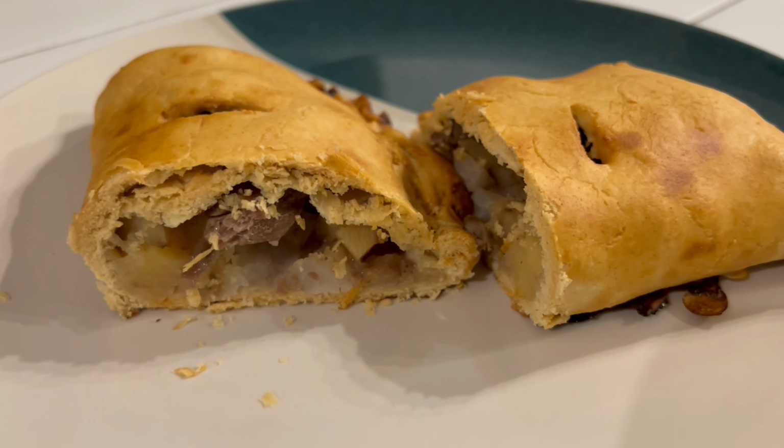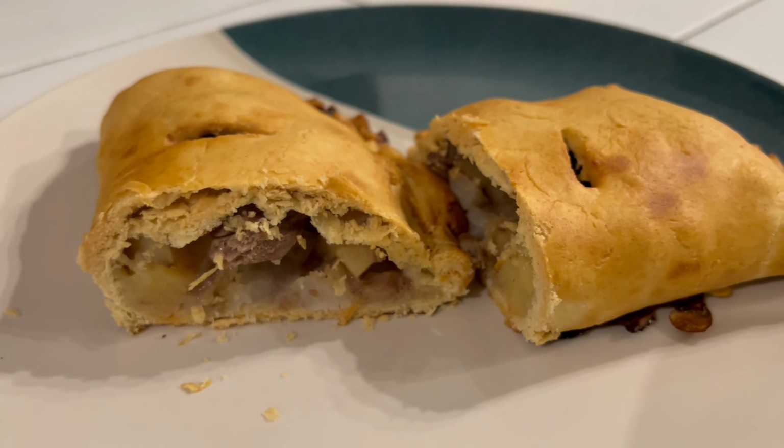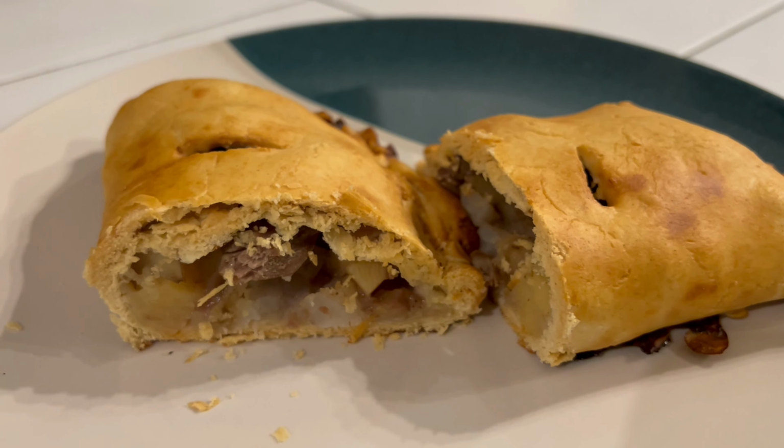And of course, with those winter veg, we made not just one, we made loads of delicious pasties. They were just gorgeous. So yeah, we'll definitely be doing them again, probably throughout the winter and next year as well. We also had a few additions throughout the year.